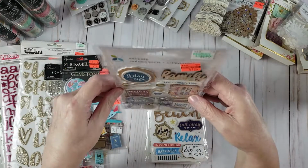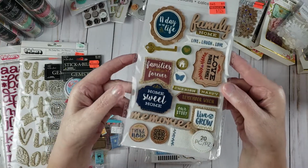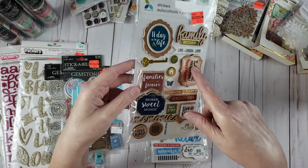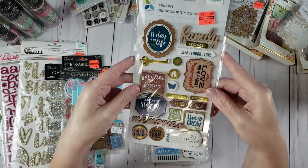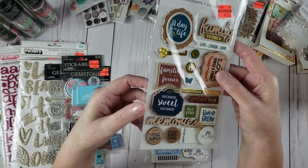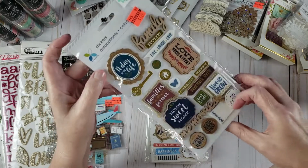Next up, we have Momenta stickers. These are kind of like a family theme sticker. And I can thank Tina for these stickers as well, because she's the one that showed me all these Momenta stickers, and they're so cute. They have some wood veneer, and they're very dimensional. I can show you on the side. You might not could see it, but they're really cool.